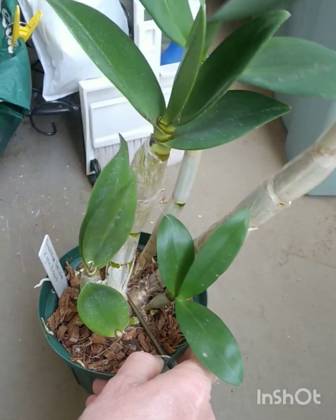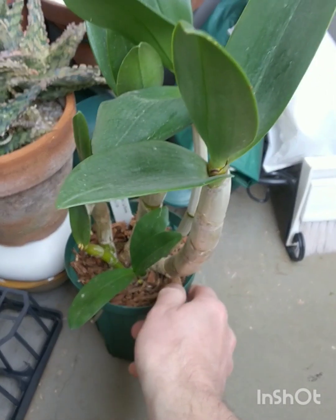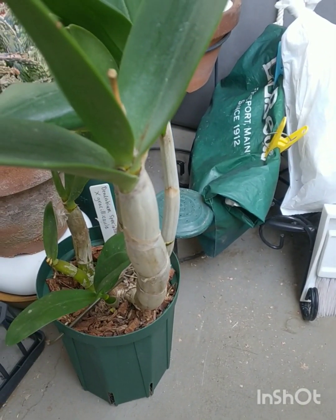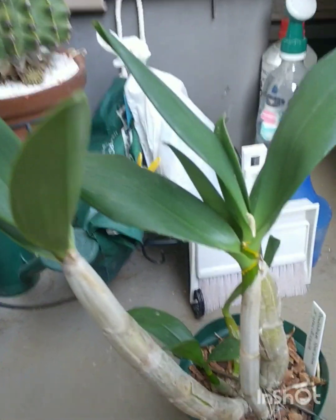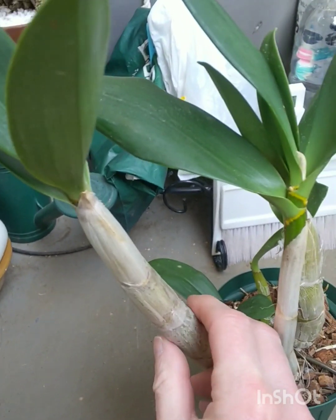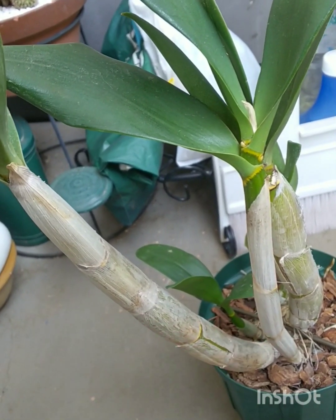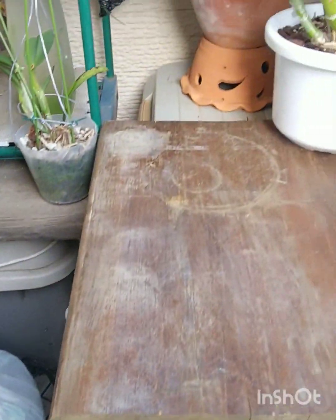This has a beautiful spray of yellow flowers. Hopefully they're really fragrant too. Typical of a Dendrobium speciosum, it has the white flowers. I used to have one of those years ago too. It had monster canes on it. So this one's got pretty decent big canes. Hopefully it doesn't get too big, because it'll get out of hand for me.